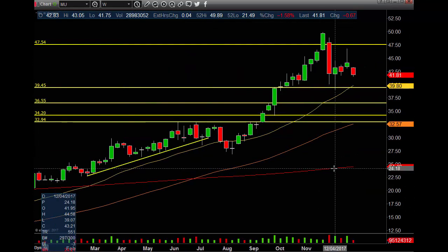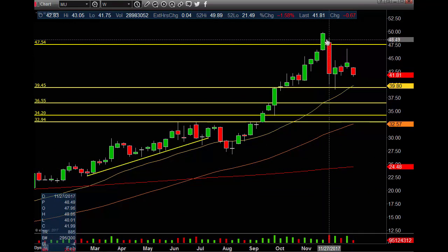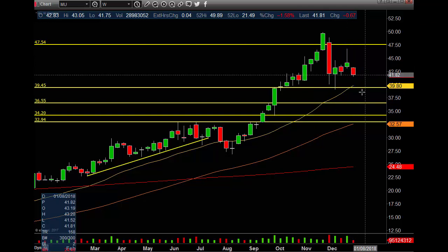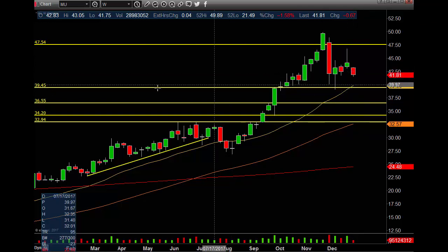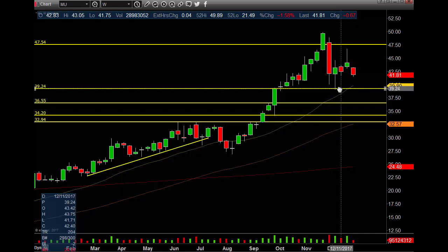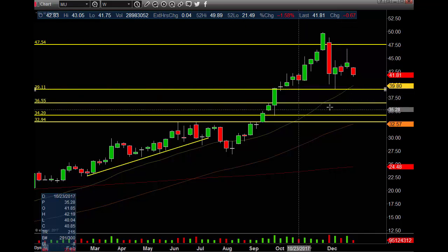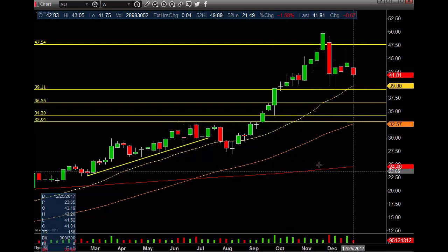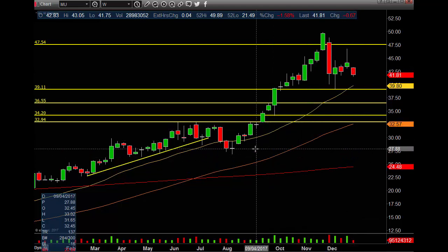So here's another one too on the weekly MU, down sideways. Look at that weekly inside bar, 39.80. If that cracks, this 39.45 bar, this little pivot low, let's move that down a little bit more, 39.11. And then you have the 50 MA and then the 200 MA here. You have gap fill around 27.88. This is the weekly though, a little bit bigger time frame. Could take a couple weeks to get down there.